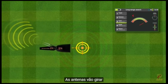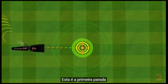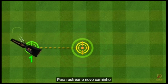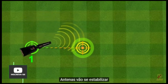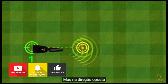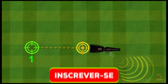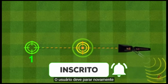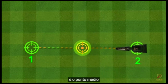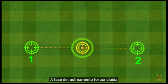Once the target point is passed, the antennas will turn all the way left or right. Then the user should stop, and this is the first halt. Then rotate with the antennas' movement to track the new path. The antennas will stabilize on the same first path line but in the opposite direction. Keep walking down this direction until the antennas turn again. Here, the user should halt again, and this is the second halt. The target point is the midpoint between the first and second halt.